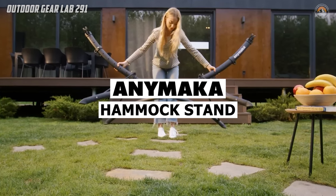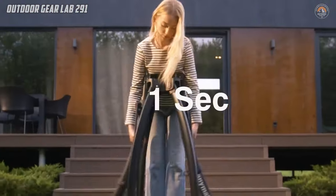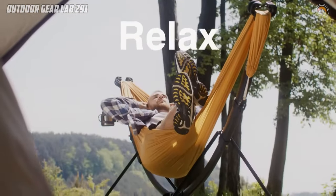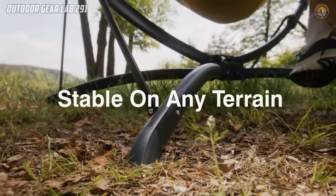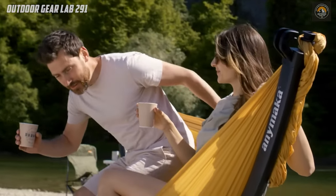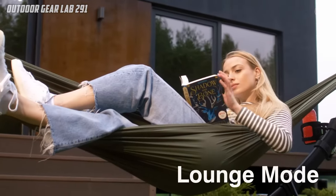Anymaka Portable Hammock Stand. Have you ever envisioned yourself lounging in the serene wilderness, cradled in the gentle sway of a hammock, far from the constraints of tree availability? If so, the Anymaka Portable Hammock Stand is here to bring your outdoor dreams to life. Picture this. Within a mere 3 seconds, you can transform any open space into your personal relaxation oasis, thanks to its ingenious snap-fold design. This game-changing feature not only saves you precious time, but also eliminates the hassle of searching for sturdy trees to suspend your hammock.